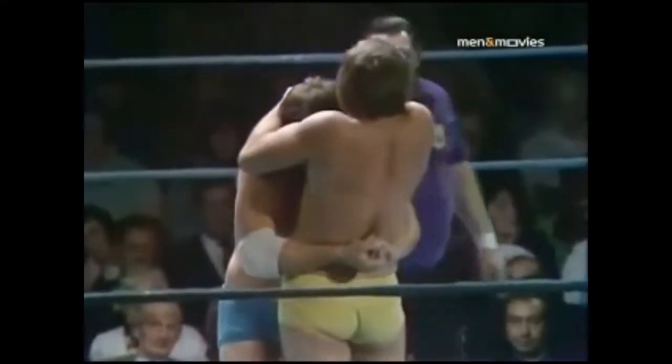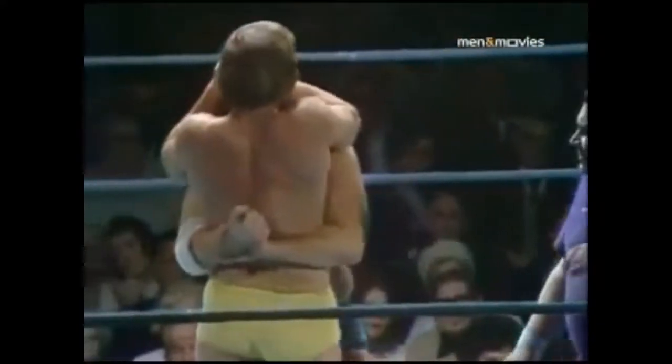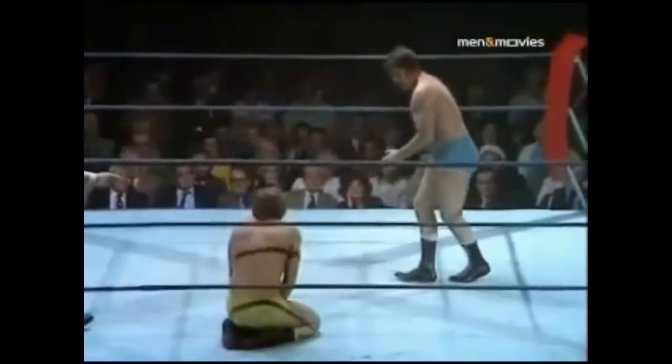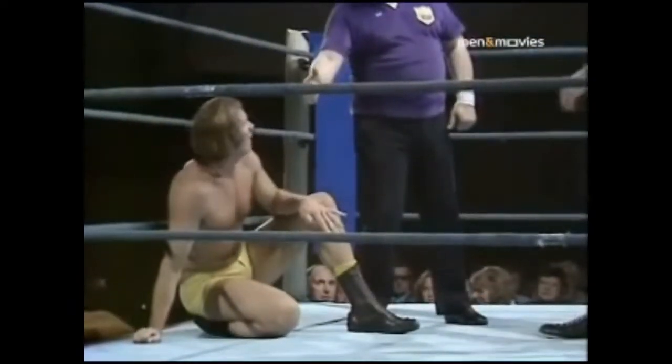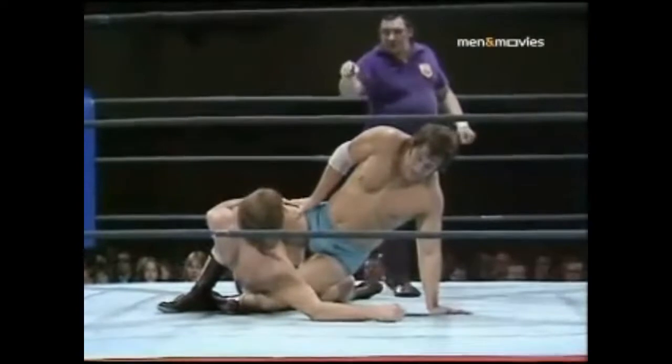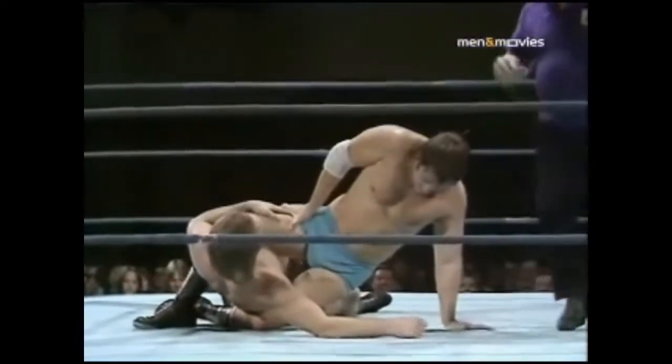Again the bear hug. The butt off the ropes to follow. One minute left. They're concentrating on this bear hug move now. Oh yes, a flyer, typical Veidor flyer there. A little bit late, and he was caught in the body scissors.